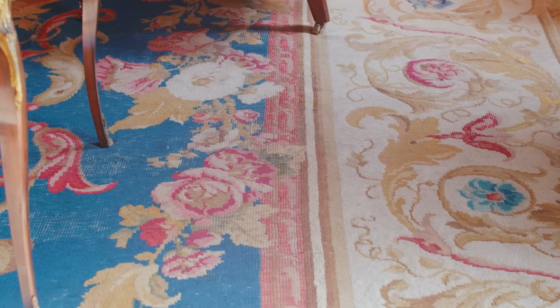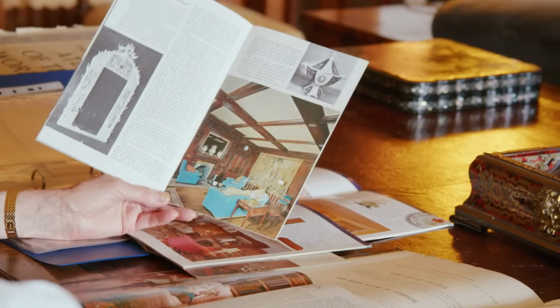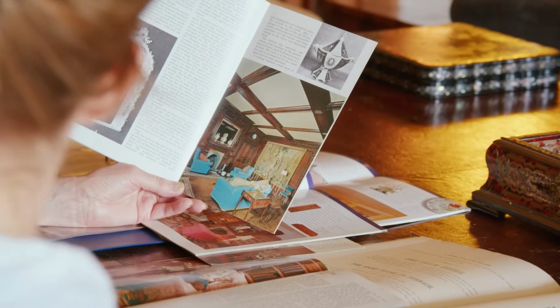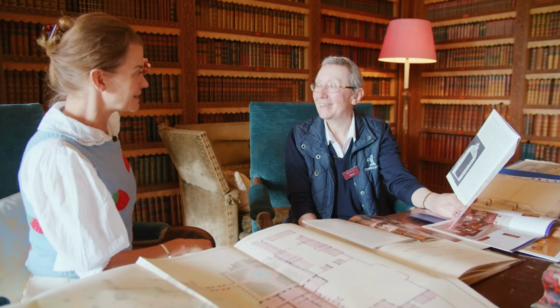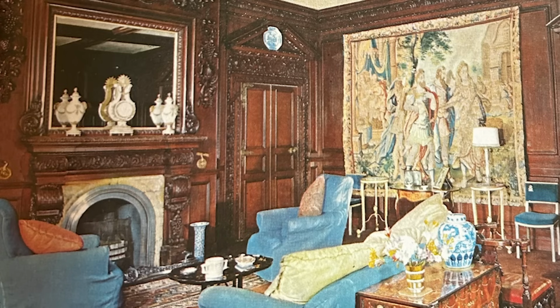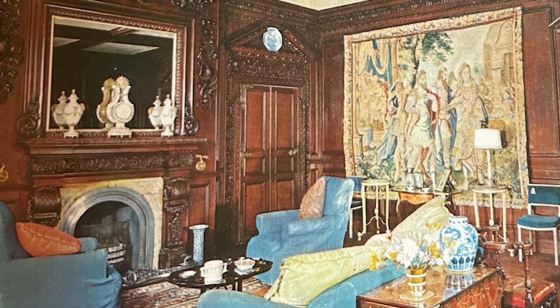Then the other room is the oak room, which is now entirely different. Oh my goodness, that is the oak room? That's the oak room, right there. Sort of the bright, happy, smiley face. Yes, that's lightened it a lot, having that colour. It was a very dark room. It was. Now I can see why.